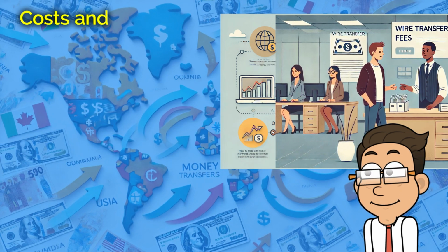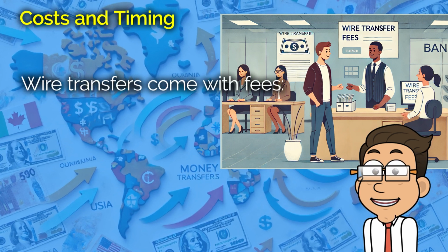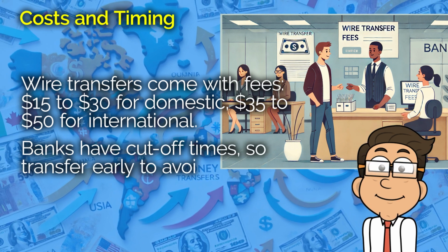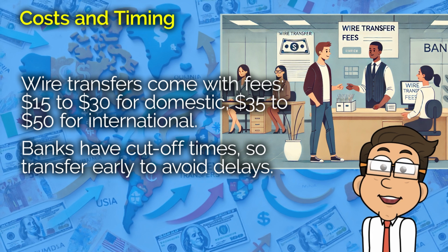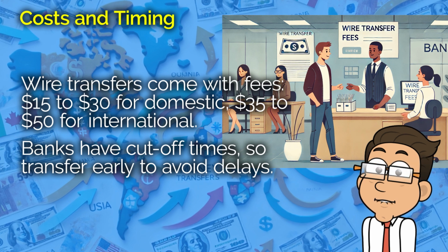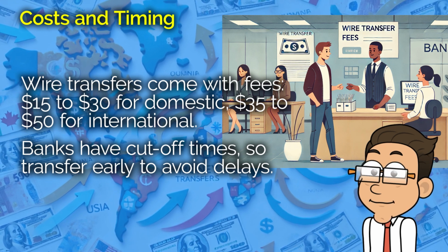Now, let's talk about the costs. Wire transfers aren't free. They usually come with fees. Domestic wire transfers might cost anywhere from $15 to $30. International ones can be even more expensive, often ranging from $35 to $50 or more. It's a good idea to check with your bank about the exact fees before you initiate a transfer, so there are no surprises.